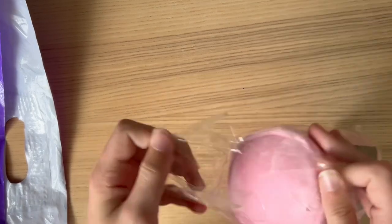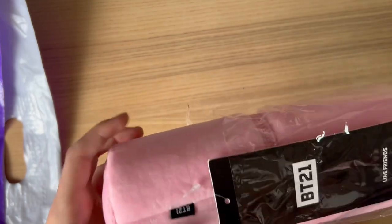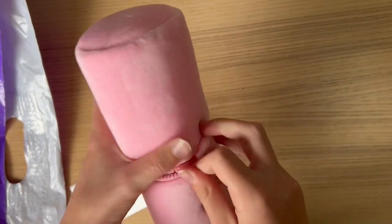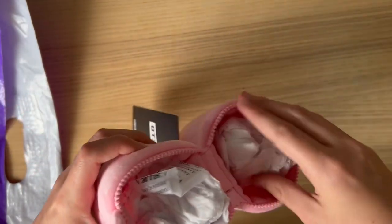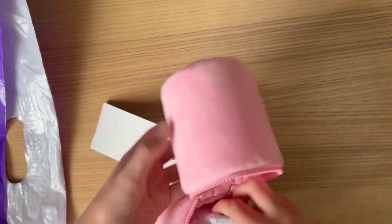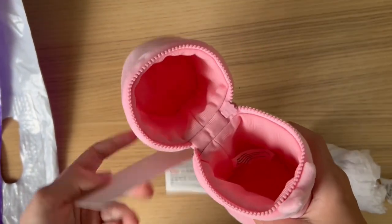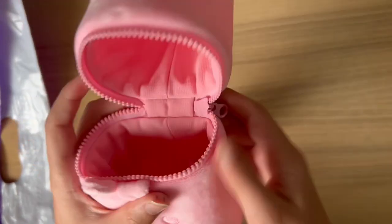Okay, so I still think it's really soft. It looks like it's supposed to be a pencil case. Don't want to ruin the ears. Oh, packaging. It's also like a pencil case. I'm pretty sure it doesn't really say what it is, but we think it's a pencil case. Just put your pencils in here, put the top on and then you just zip it up.